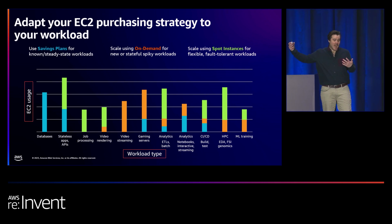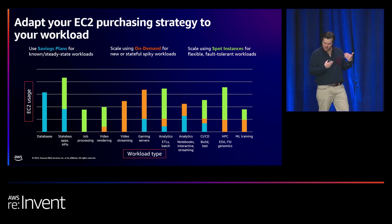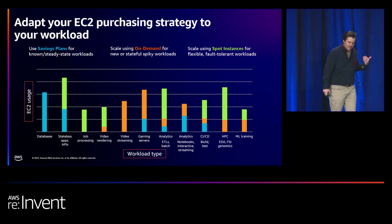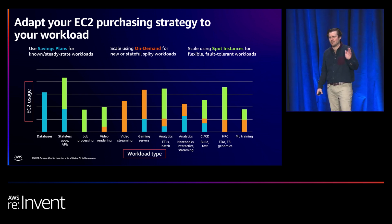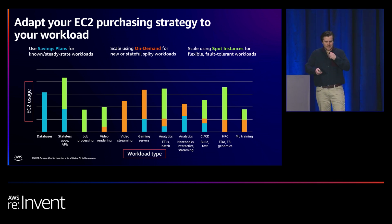However, over on the analytics side, maybe you should run most of it on Spot. And so have a think about the nature of your applications and those workloads. And again, I think we have up here, databases over on the far left-hand side for you all. Obviously, databases should just be 100% Savings Plans. Don't even think about Spot or on demand, right? As soon as you've gone through that right sizing process, purchase that.